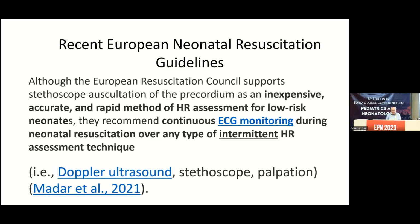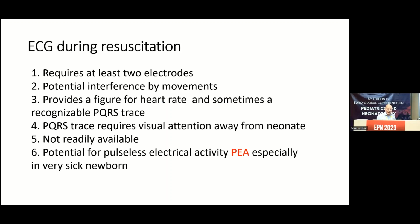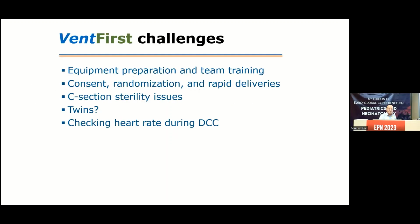Now we forget that auscultation isn't much good, and we require an ECG or an oximetry, which, as I've already mentioned, has significant limitations. Why not use the Doppler ultrasound? It's still there. Of course, if it's a cesarean section, then there may be problems with sterility, but I'll come to that shortly. It's just really the limitations of the ECG.